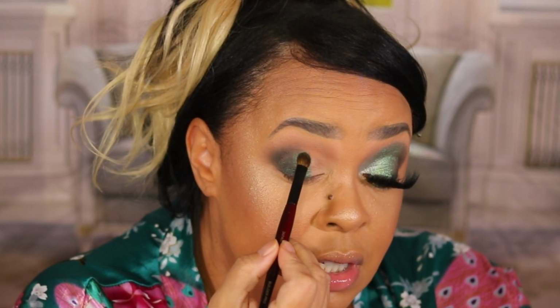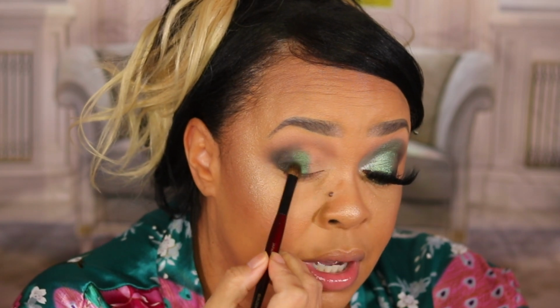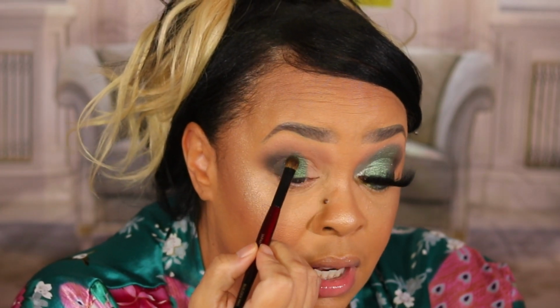And I love using this brush, this Builder Pro, because that's exactly what it does. It builds, and it builds nicely. Look at that. Oh, yeah. Oh, this Money Bags color.